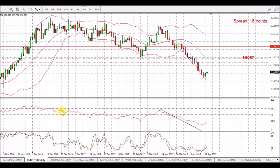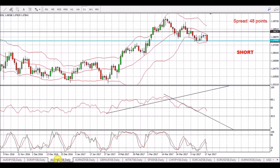Euro JPY. This has followed a nice downward trend. It's had a little bit of strength in the euro, a little bit of weakness in the yen, and we've popped back up for a bit of a breather. I think this should just continue down, so we'll see what happens with that.